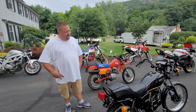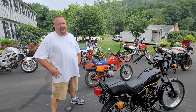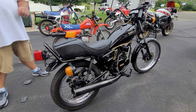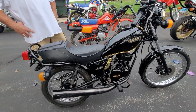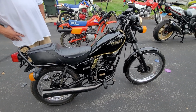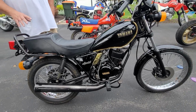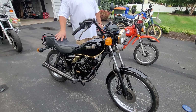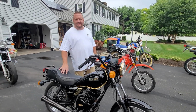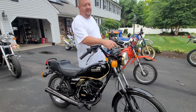This is true. This is a 1983 Yamaha RX50. But the reason that it's rare is because it's an RX50 MK, and the MK designation is for Midnight Special. And if any of you remember or know vintage 80s motorcycles, Yamaha made a 650, an 850 and a 1000cc Midnight Special Edition motorcycle that were all black with gold trim.